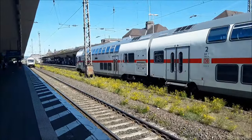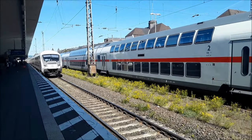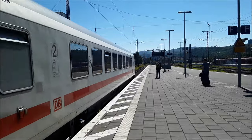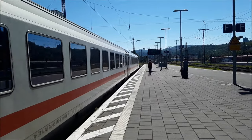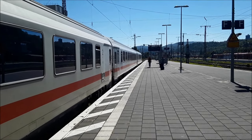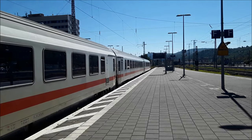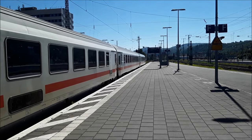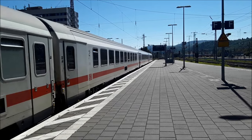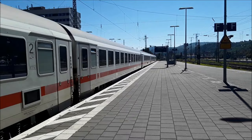It's also coming in, running 25 minutes late, is the 1348 DB Intercity service to Offenburg. Okay, departing now is the 1348 Intercity service to Offenburg. And there will be a 101 propelling this service.